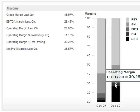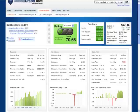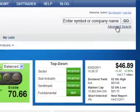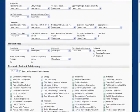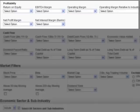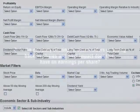Investors should be looking for companies that are expanding their margins while growing their top-line revenues and bottom-line net income. You may define your own minimum margin parameters when looking for companies that meet your desired criteria by using our advanced search function. In it, you may select the margin levels you're looking for and combine them with specific revenue and net income growth rates, in addition to, of course, our own grades, ratings, and indicators, as well as individual fundamental filters.